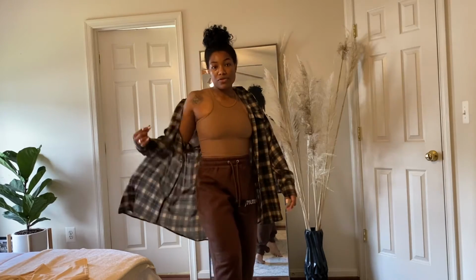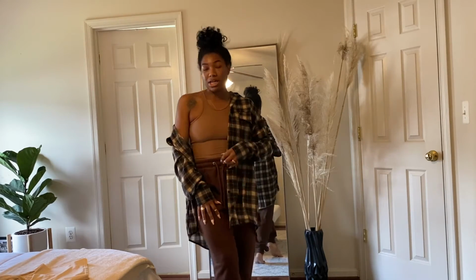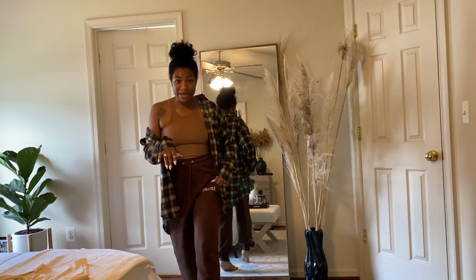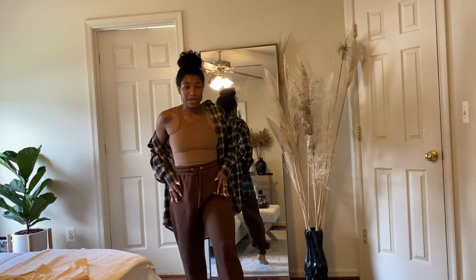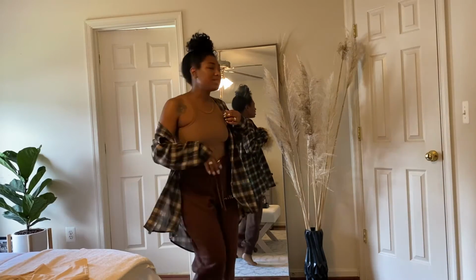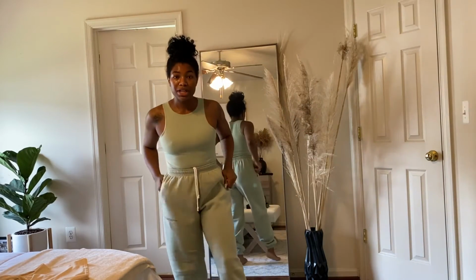Very cute, very oversized. I think this would be really cute, just kind of off the shoulder, paired with my Yeezy foam runners. The only thing I really don't like is that the sweatpants don't have pockets. I just think this whole outfit is just like a vibe. It's another super loungy set.